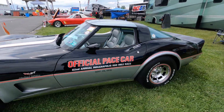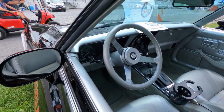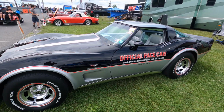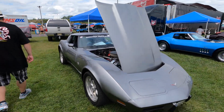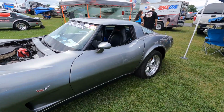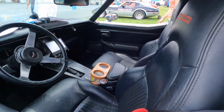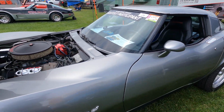That silver interior, 49,000 miles on it. It's a really nice looking car. A couple other nice C3s here. A rubber bumper car, it's a '74 maybe? '79. C5 seats in it, custom touches on this thing, and a beautiful paint job.